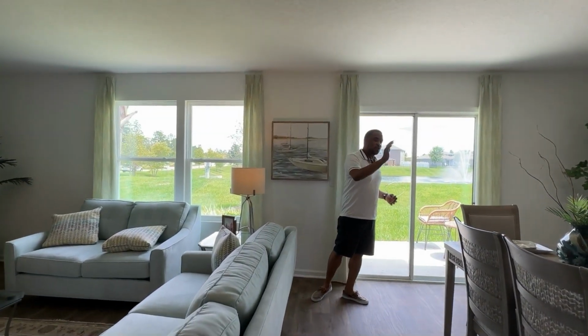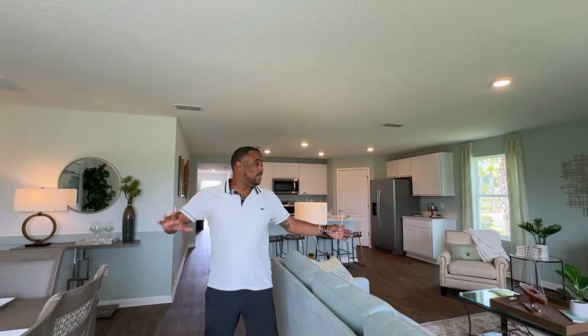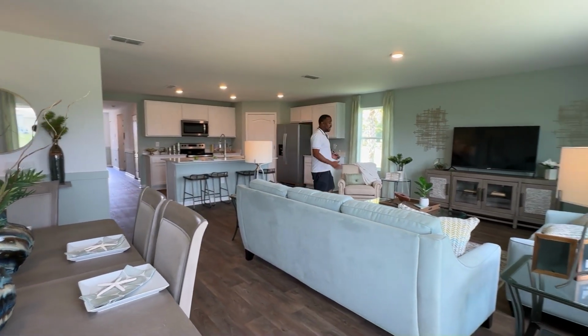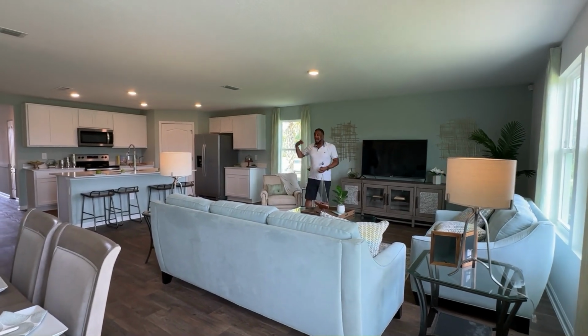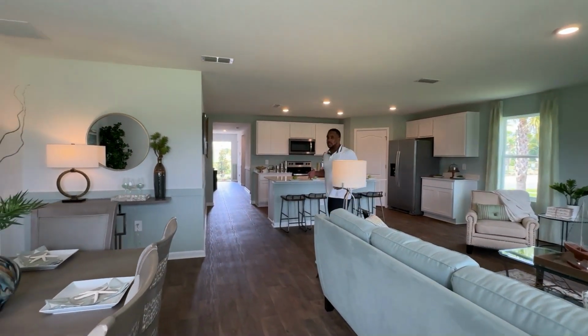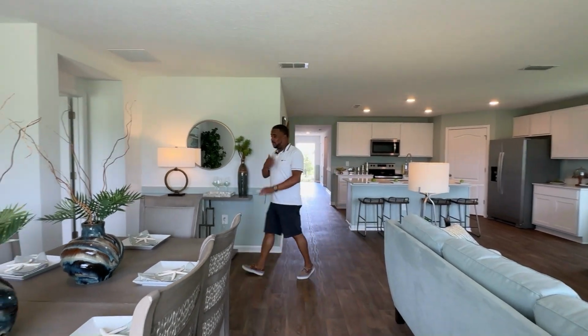If you look here, here's your dining room table, but come here. Now, this is what I'm talking about, space. Now, this may be 1,800 square feet. And like I said in other videos, a lot of customers think they need more, 2,000 or more. The way this home is laid out, you definitely don't need that.